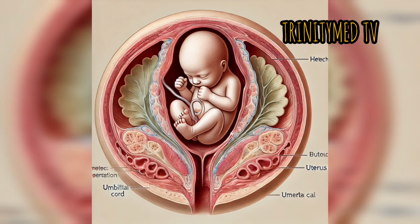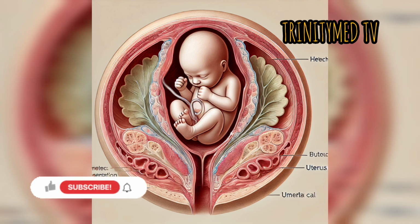Breech presentation refers to a fetal position where the fetus's buttocks or feet are positioned to be born first. It can be frank, footling, or complete breech. Shoulder presentation, the shoulder is presenting first.